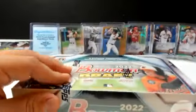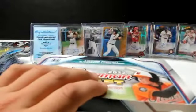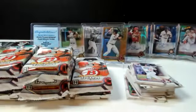Last box mojo for those interested in such things. Okay. Maybe I'll do it pack by pack this time. That's what I feel like. Nah, I'm not going to do that. I thought about it, and I decided against it. I'm not doing pack by pack. We're ripping all the packs, just like we always do.